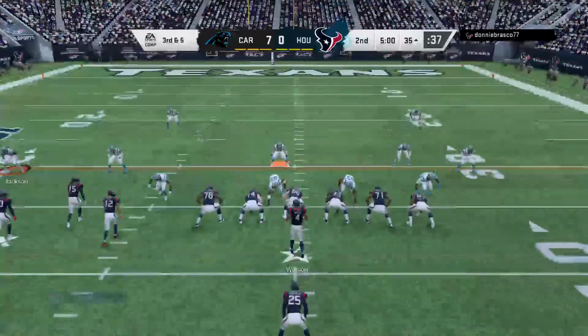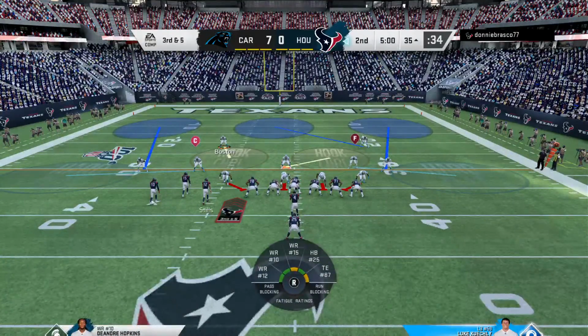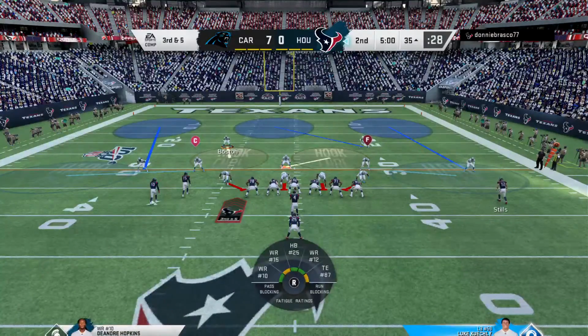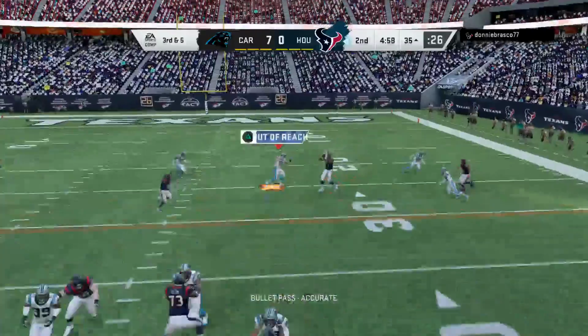Mike, this is that. Great team. I'm going to come back to you. Motion, motion, motion, motion. 59's Mike. 59. Out of the gun, Watson.